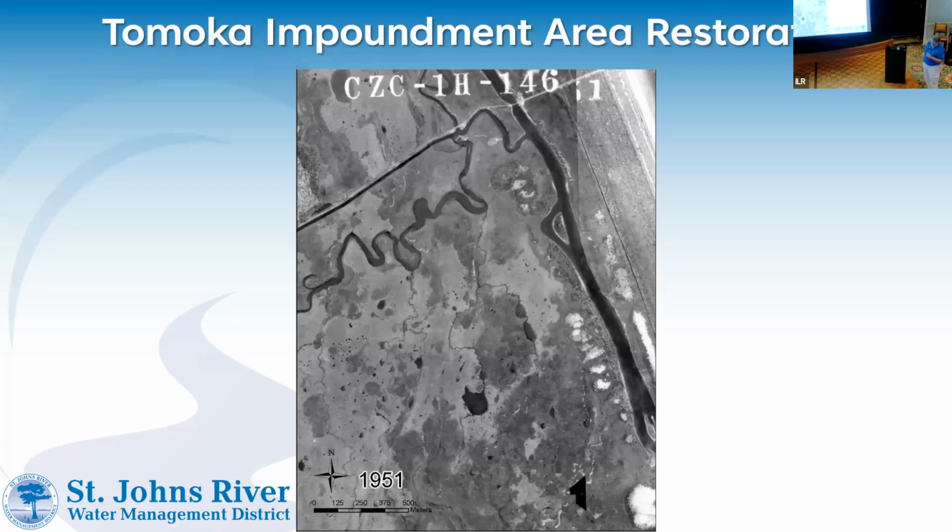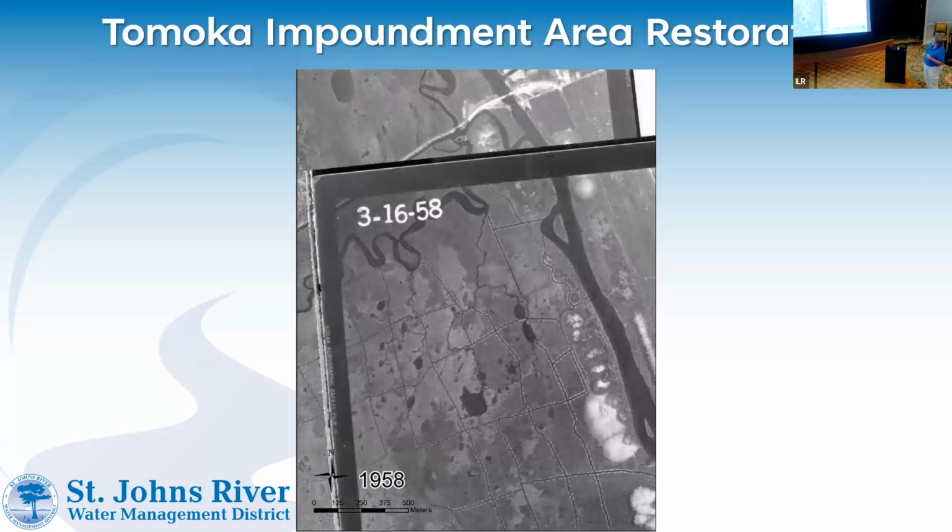The only impacts at this point were the road. This is High Bridge Road. This is in North Peninsula State Park. The Intracoastal Waterway and its dredge spoil. And that's pretty much all that was there then. 1958, first, they realigned the bridge. I think the current bridge that was there was built in the late 50s. You can see the dragline ditch, the first iteration of dragline ditching. You can see some new intercoastal waterway dredge spoil deposited.